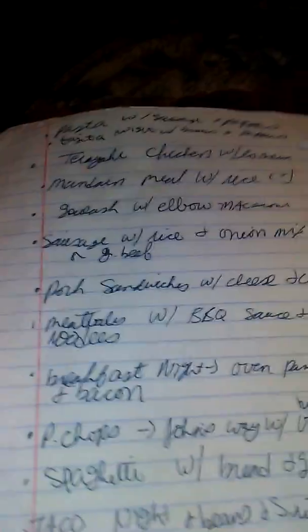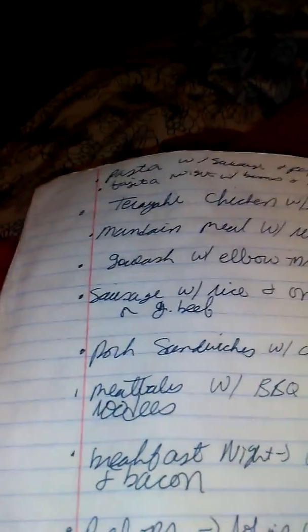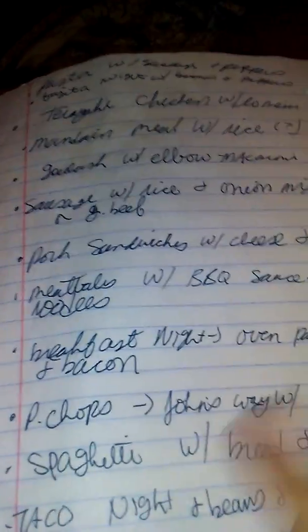So, I don't know. Maybe I'll just use the shredded cheese I have. And then another one was the Pioneer Woman's meatballs, with some kind of noodles, but I don't know what else goes with meatballs. I've never made meatballs, so I may just look up sides and see what goes with them.